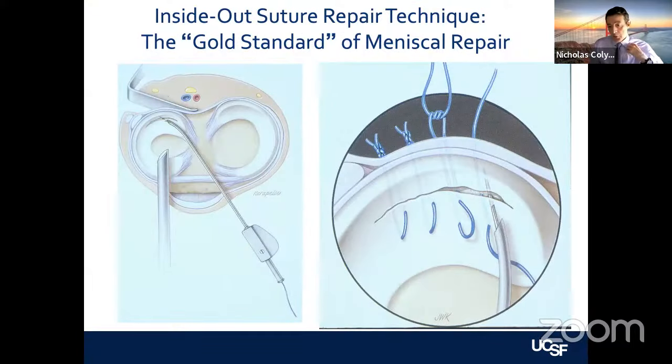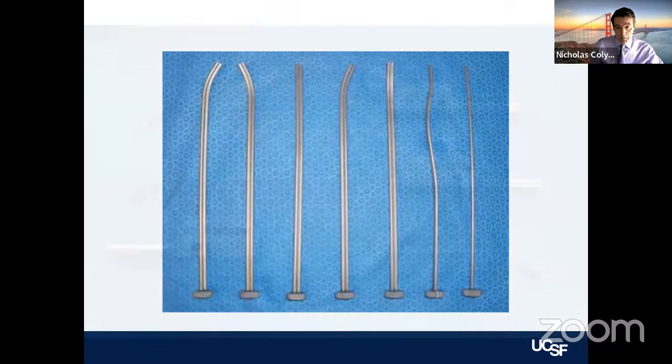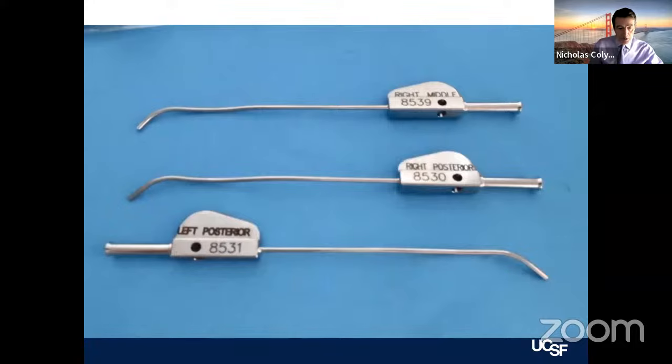And if we talk about repair, if we go back to what's called the gold standard, and I think this still remains either the gold standard or a very effective way of repairing meniscus, it's the inside-out technique described by Henning, described by Noyes. Essentially you're passing a suture from inside the tear to outside of the tear, crossing the tear, and then tying it back over the capsule.